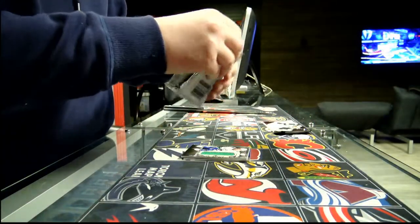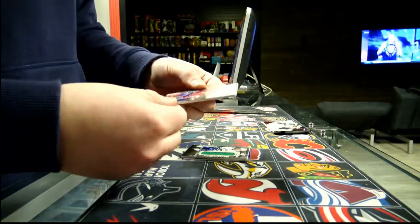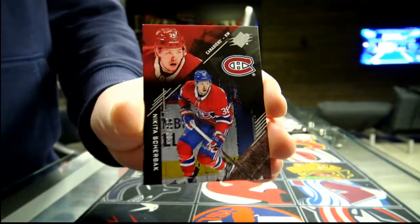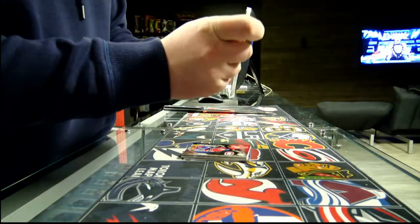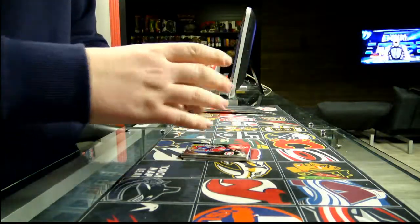Third pack. Base card out of 299, rookie, Montreal Canadiens, Nikita Scherbak. And the last pack of our break. We got a jersey numbered for Florida Panthers, Alexander Barkov.